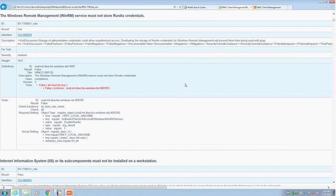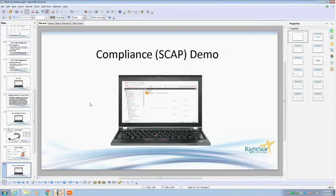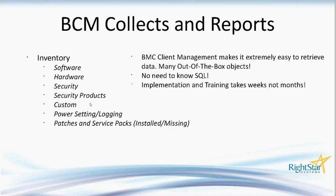So at that point, let me get back to my little PowerPoint. So what we do is, here are all of our different inventory capabilities. We can inventory software, version, make, model, manufacturer, hardware, all of the different capabilities on the box, the security compliance, security checks, security products, which is part of the compliance piece, custom compliance, which means we can look for, monitor serial numbers. I can go out there and put an output of a file to a text file and bring in the results of that.